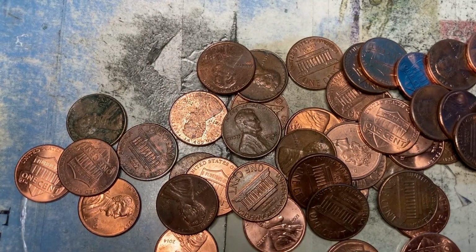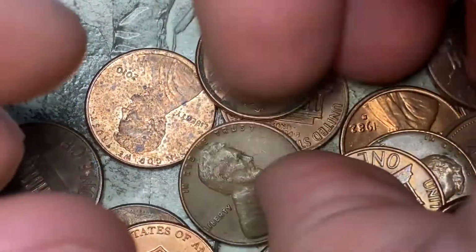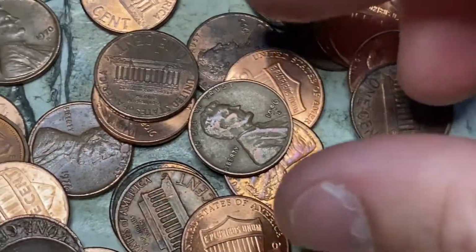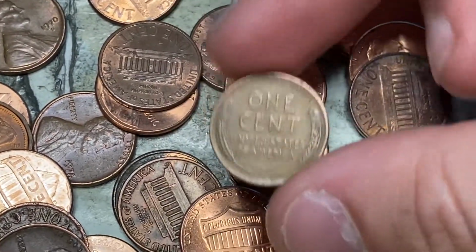I should have done the rest of the roll live because this coin just popped out to me in the same roll. This has been a crazy box, guys, just like last time. We got a 1949 Denver right here. Roll 34, guys. I found this that just popped out at the end. We got another 1956 Denver right here.